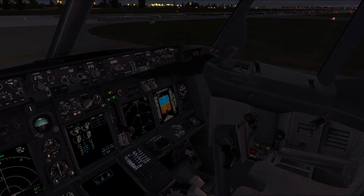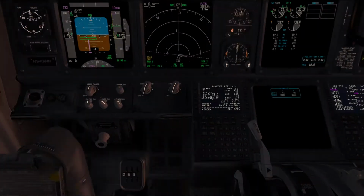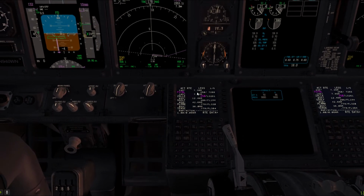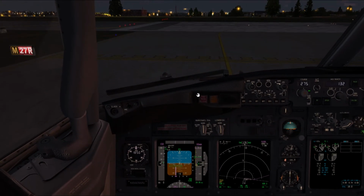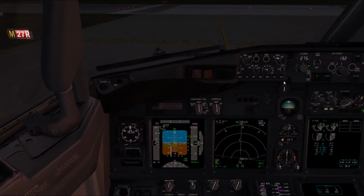November 303 Charlie, welcome to Atlanta, taxi to Ramp Alpha, monitor ground. Ramp Alpha, monitor ground, 303 Charlie, have a good night. Atlanta Tower, good evening, Southwest 1936 with NASCAR. Southwest, contact ground point niner for clearance, 121.9. 121.9, thank you, sir.